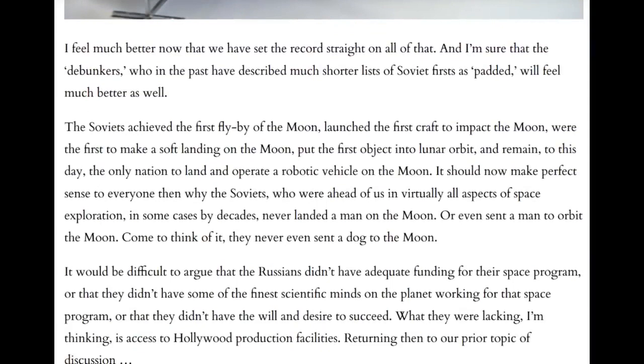The Soviets achieved the first flyby of the Moon, launched the first craft to impact the Moon, were the first to make a soft landing on the Moon, put the first object into lunar orbit, and remain to this day the only nation to land and operate a robotic vehicle on the Moon. It should now make perfect sense to everyone then why the Soviets, who were ahead of us in virtually all aspects of space exploration, in some cases by decades, never landed a man on the Moon. Or even sent a man to orbit the Moon. Come to think of it, they never even sent a dog to the Moon.